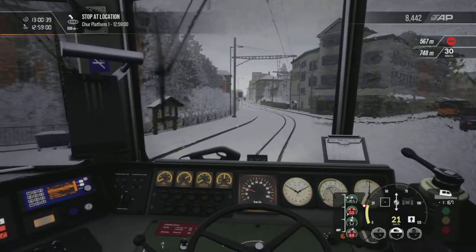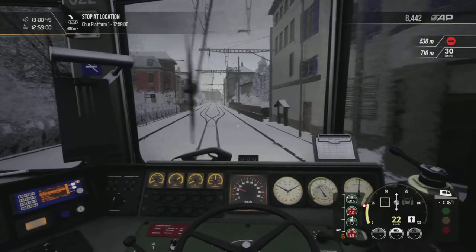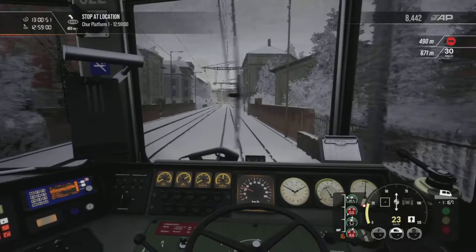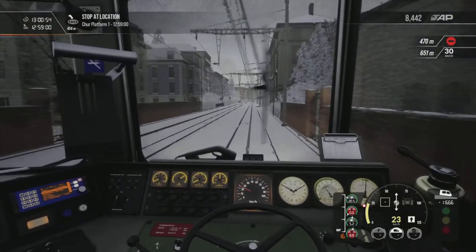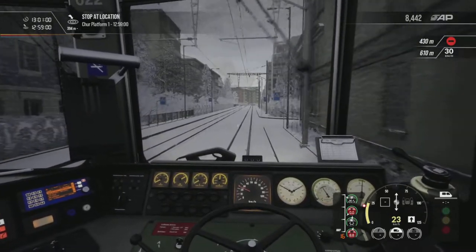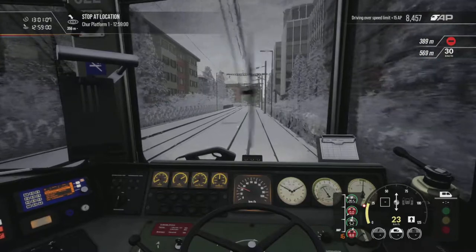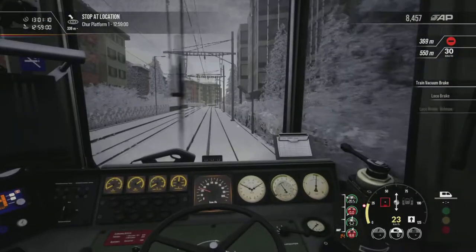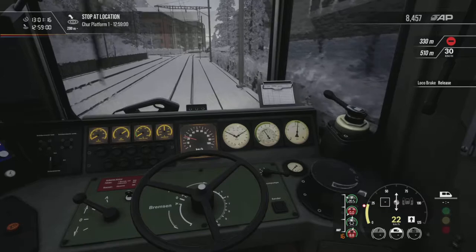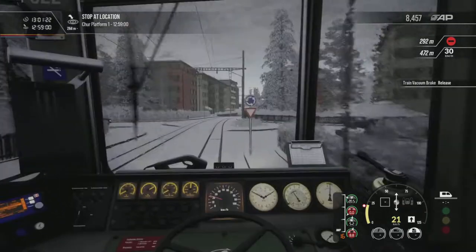Not far. And after that we have to... Oh, that is it. As soon as we get to Chur platform 1, we are complete. Well, it's taken a while, but we're finally making it there. There isn't really any sound for the brake, though, is there? I just noticed that. You can't really hear the air sort of coming out, can you?